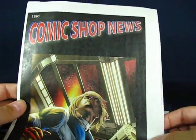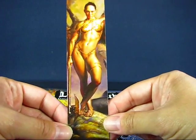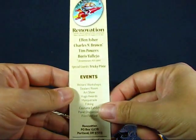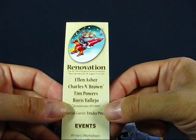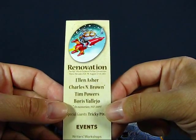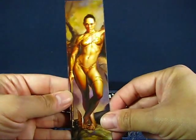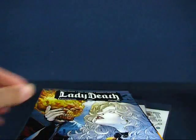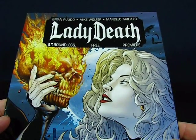Comic shop news. Looks like I have Boris Vallejo art here. Looks like a little bookmarker for Renovation, which is the 69th World Science Fiction Convention in Reno, Nevada. So that's kind of cool. I always like Boris Vallejo's art. And let's see, we have here Lady Death. This was a free insert, I guess, on there. I don't normally read Lady Death.